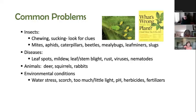And of course, animals, and I forgot to put voles on this: deer, squirrels, rabbits, voles. You can minimize this, of course, by planting deer-resistant plants, or if you are able to have a fence, that helps. Squirrels are a whole lot harder to control because they can get over anything. Rabbits can be managed by a fence, and you can again manage by having plants that do not attract the rabbits.